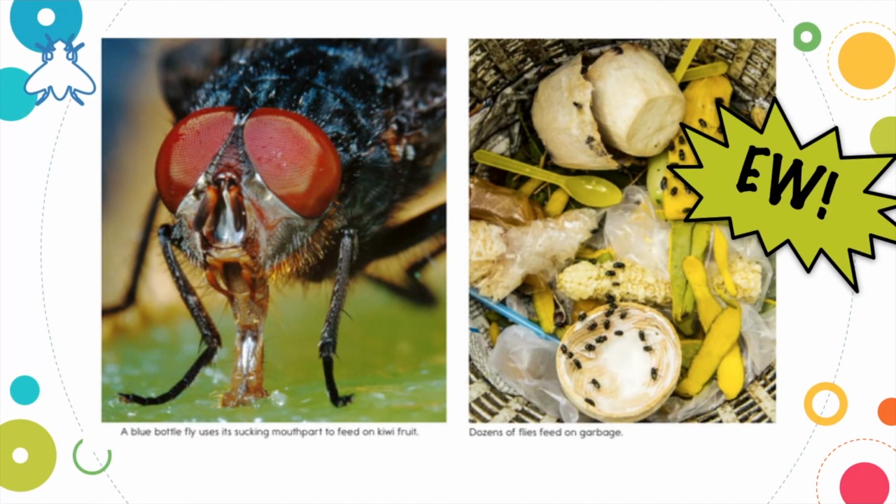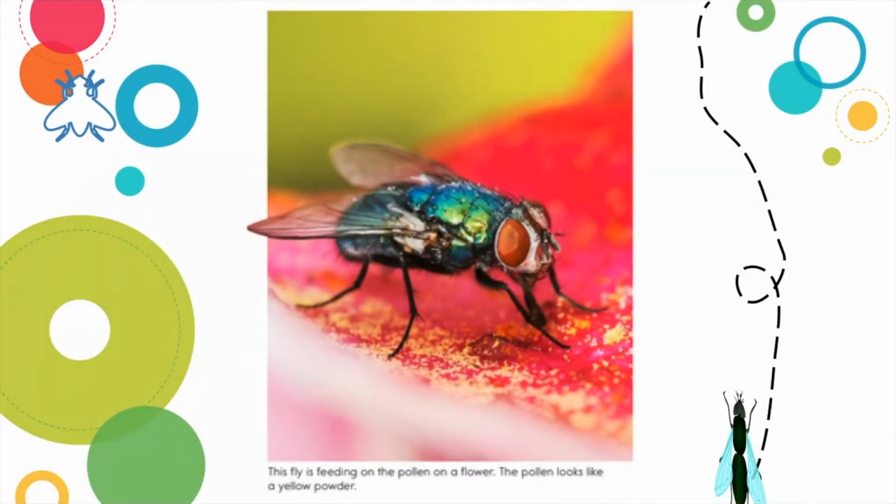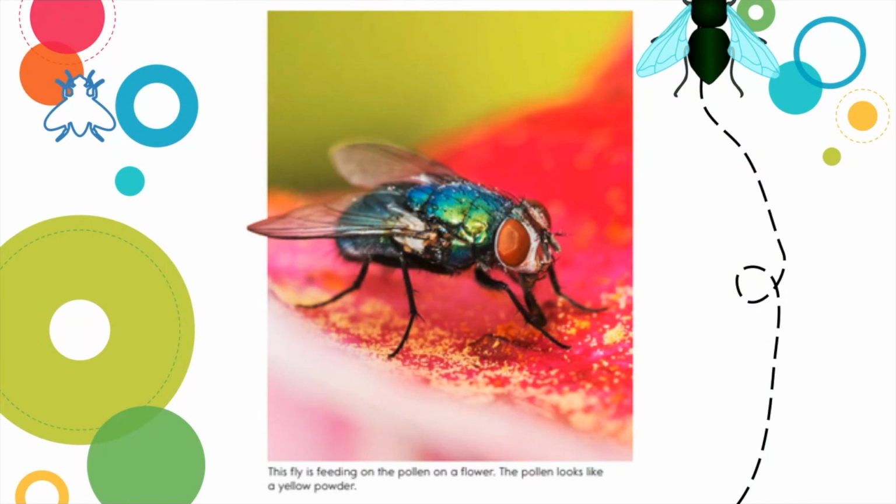Flies eat in unusual ways. They drink their food through a gross process of spitting goo on the food. They can even spread germs from the things that they eat. Flies can also be helpful. They can spread pollen and help break down dead things.